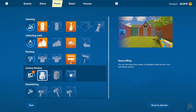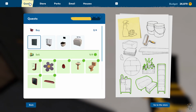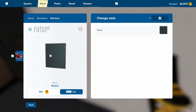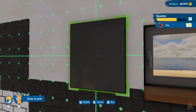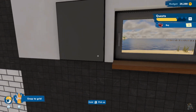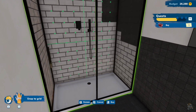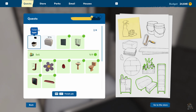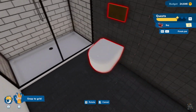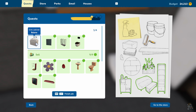Heavy lifting. Carry more tiles, panels, and wallpaper sheets at once. Okay, sure. What else we got? Buy a mirror. Let's see. Let's put the mirror here. Shower. Boom. I don't want to finish the job yet. My toilet. Boom. Buy a sink.